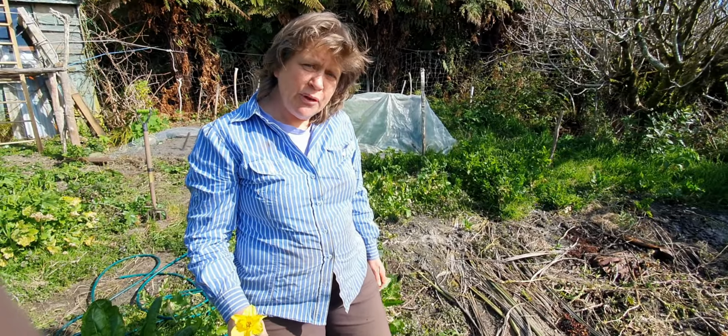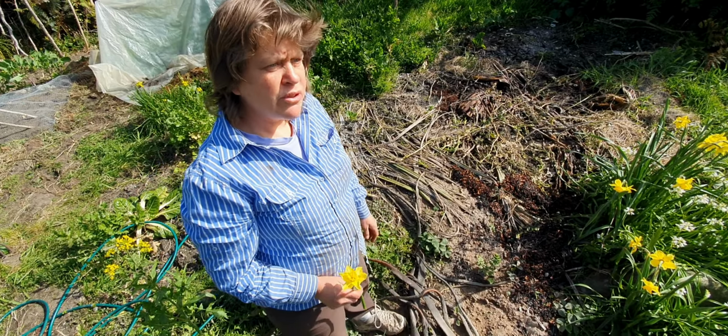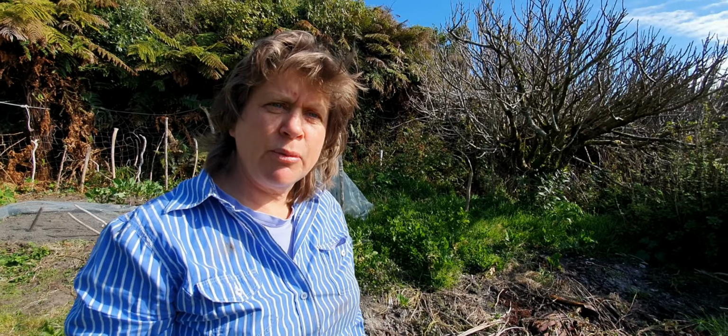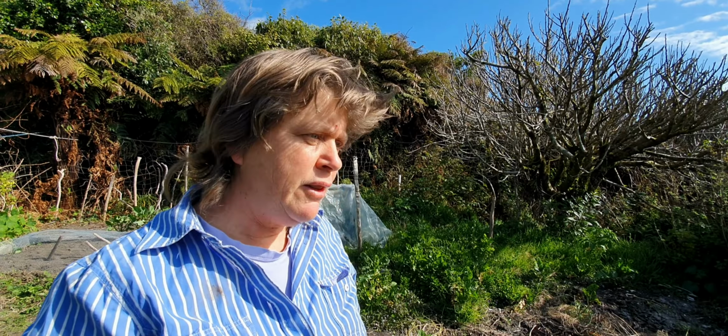Bull kelp washes up on the beach and I bring it up and put it on the garden. Other forms of seaweed as well. We used to spend days and days and days carrying as much seaweed as we could when it washed up in huge piles on the beach. These days it's further away and it's just too far to carry it. But meanwhile, we have a lot of possum carcasses to bury, which has made the difference.